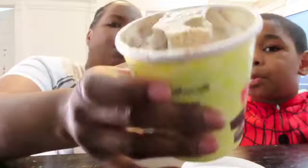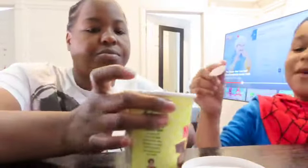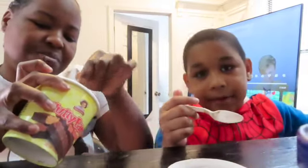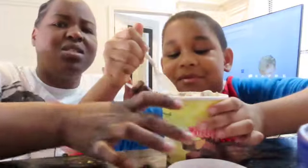Next up, Nutty Bars. They melt in my mouth. This is Nutty Bars. Let's see if it actually tastes like Nutty Bars. Let me go first. Of course you want to go first. He's so greedy. You like it? Let me taste it. 10 out of 10. Oh, look, it has the chunks in it. Let me get a piece of the chunks. Me too. This tastes like the actual Nutty Bars.